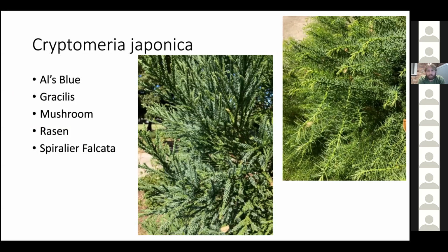One of our easier conifers, though you don't see enough mature ones, I don't think, or at least taken care of: Cryptomeria japonica. A number of these on the site there at Hampton Preston, really diverse and pretty easy to propagate, actually. So what you see in the far right corner there is Mushroom, which is really a fun one that gets a lot of attention from visitors for its forever juvenile state. It's just such a fuzzy, soft, almost seaweed looking plant, really neat.